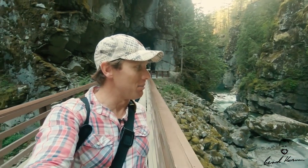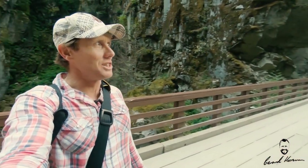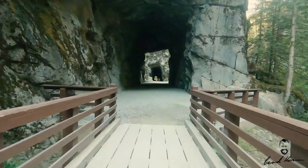This brings me to my next location, and I'm going to spend a bit of time in and around this location as I feel that the Othello tunnels really are magnified by their power at this section of the canyon.